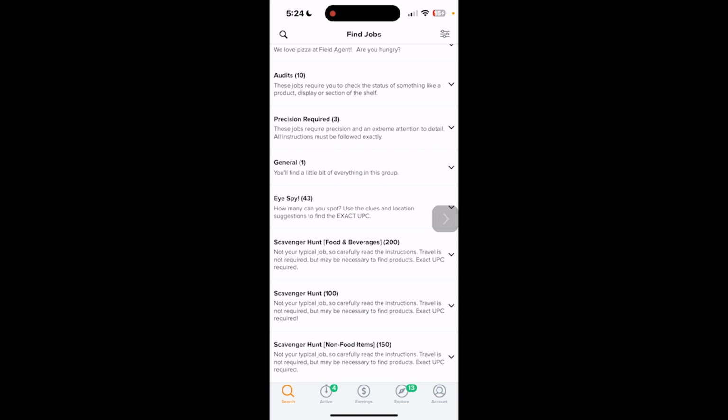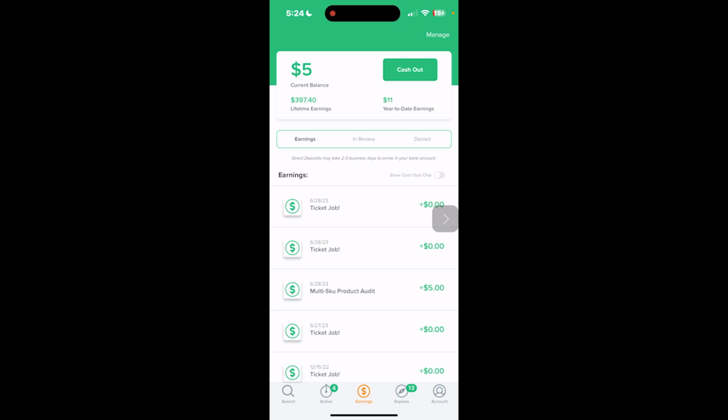And then let's go to earnings. So right here, I did one today. I did a multi skew where I had to just take photos of some items while I was shopping at Walmart. So in the top, you see the current balance. What I made in a lifetime is $397.40. Year to date is $11 because I just started back. So yeah, this is definitely where you see all of your earnings.